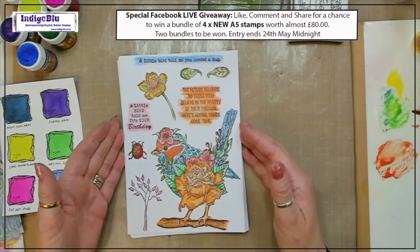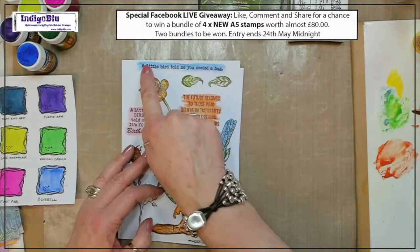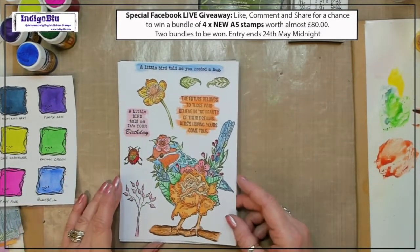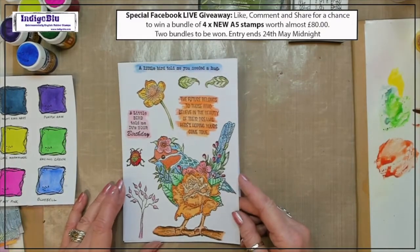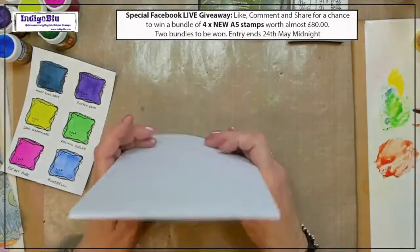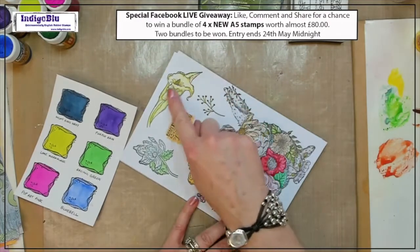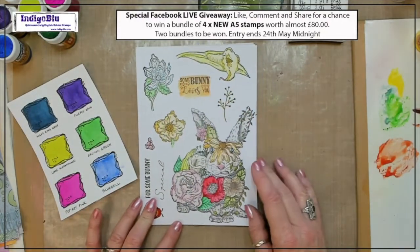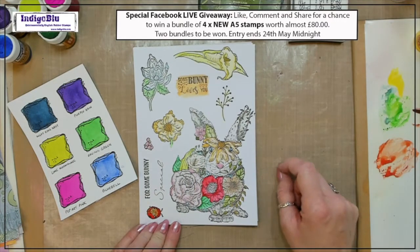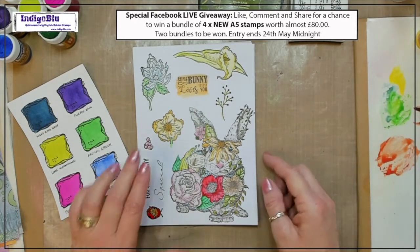And this is called Little Bird, who is just so sweet, and this is just perfect because a little bird told me you needed a hug, which is true. I always need a hug, and I'm sure you do. So this is Little Bird. Then we've got our beautiful bunny rabbit, and Somebody Loves You. We've got some colour lilies here and some beautiful flowers, and look at those eyes. I mean, adorable, with a little daisy on his head. Absolutely gorgeous. Just love him.